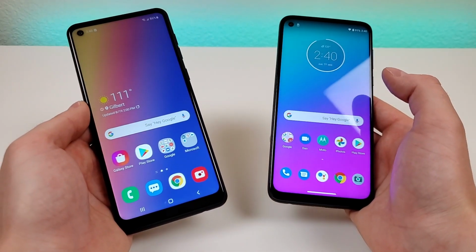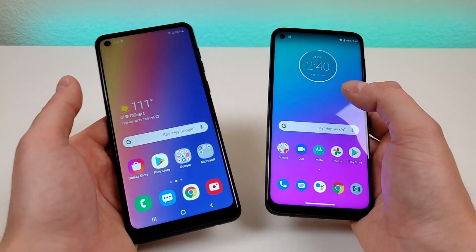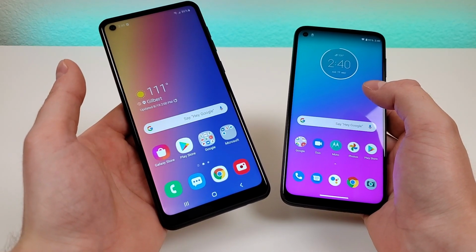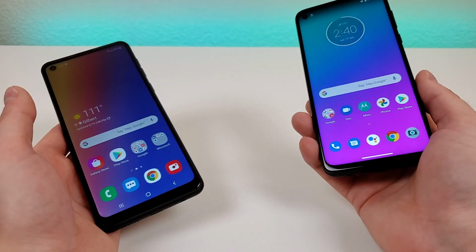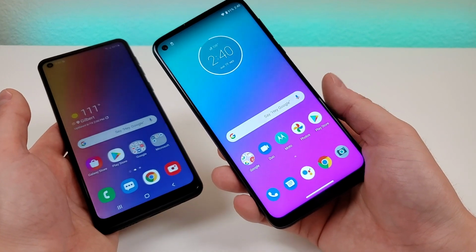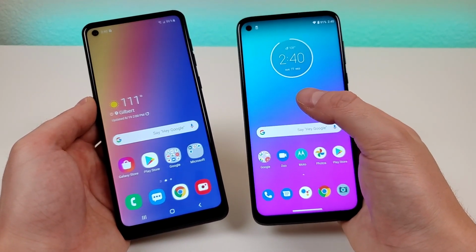Now, out of those two aspect ratios, I don't really have a preference since both of them fit the form factor that I prefer. But another thing to keep in mind is that with the A21, we're getting a 79.3% screen to body ratio compared to a decently better 83% screen to body ratio with the Moto G Power. And again, that is due to the Moto G Power having the smaller bezels overall.